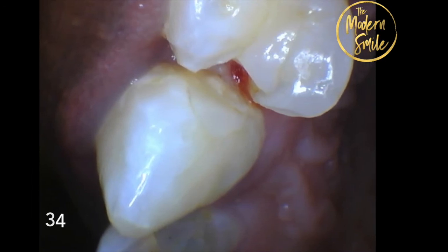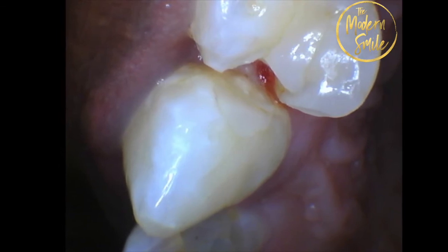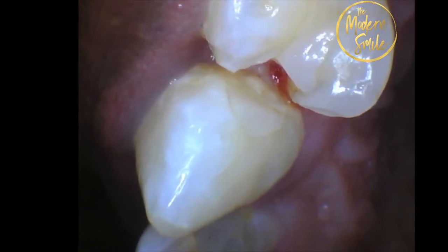Here's another tooth where we used to have a white filling and the white filling broke. We just had to do a new white filling.